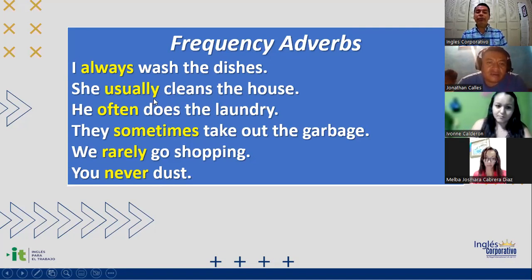En el caso de Delia, pues le cuesta mucho porque es más grande, ¿verdad? En mi caso, aquí como es pequeño, pues no me cuesta mucho. Clean the house. How often does the laundry? How often?